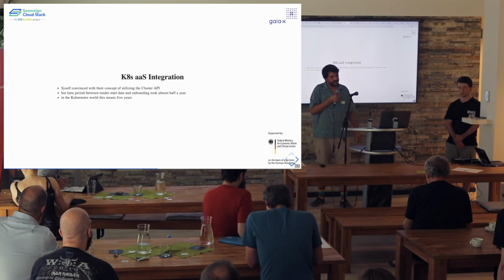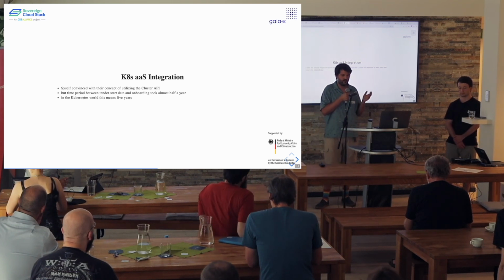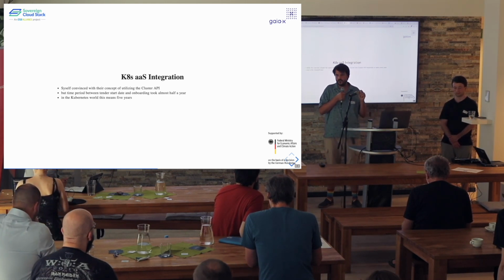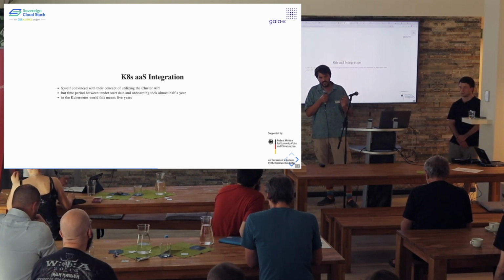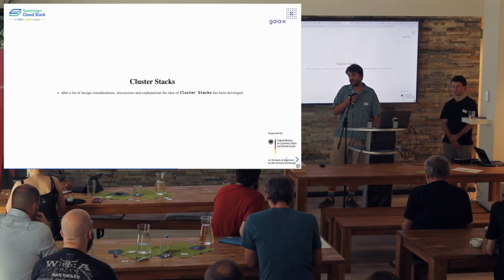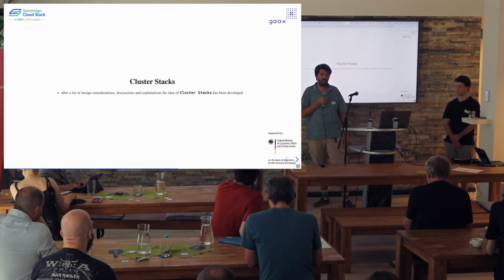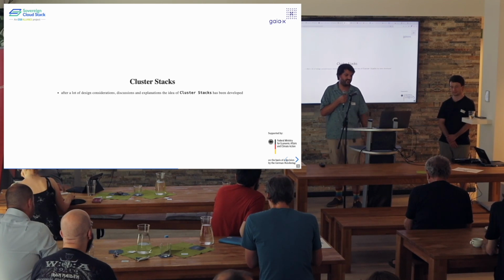And while the concept stayed the same, we needed to have a look at the new features and technologies which evolved in the last months. So we had a look together on how the solution would look like now, and one of these key features was the cluster class. This wasn't that new, but was really improved in that time. And on that cluster class, we had a lot of design considerations, also with the other members of the container team, discussions and explanations. I think I asked Sven and Jannis probably every day the same questions to understand the technology. And then the idea of the cluster stacks came out and was developed.